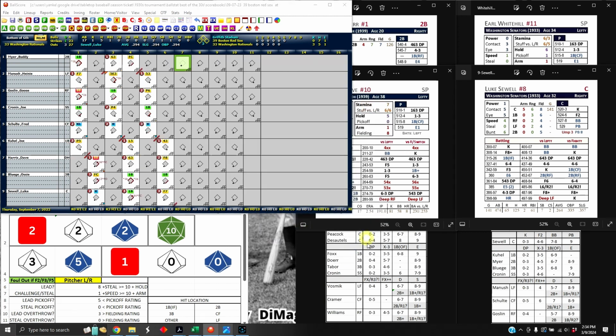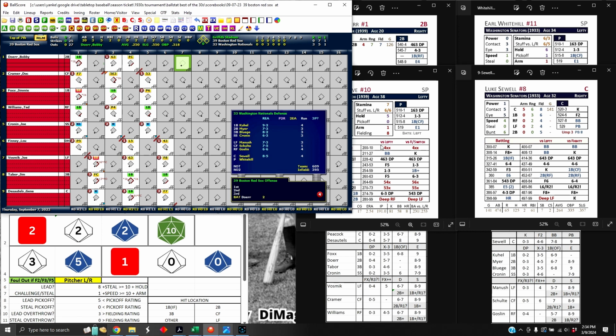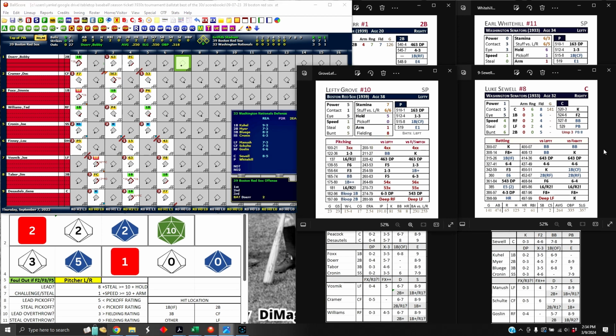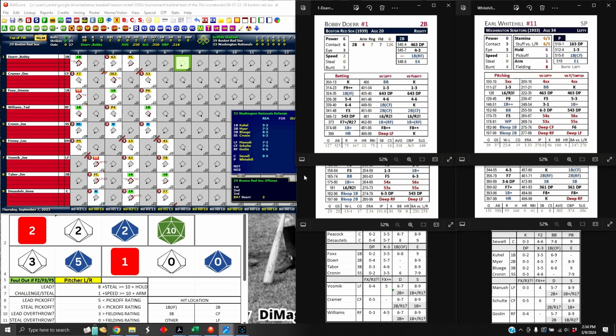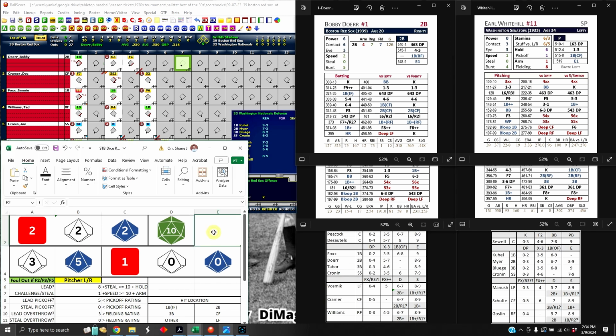1 rough inning, but 5 other good innings for Grove. Unfortunately, that rough inning may be all it takes, unless the Boston offense can get something going here. We have the leadoff hitter, Bobby Doer, up to the plate, facing off against Whitehill, who is subject to fatigue starting this inning. 355, so they'll be keeping an eye on him.